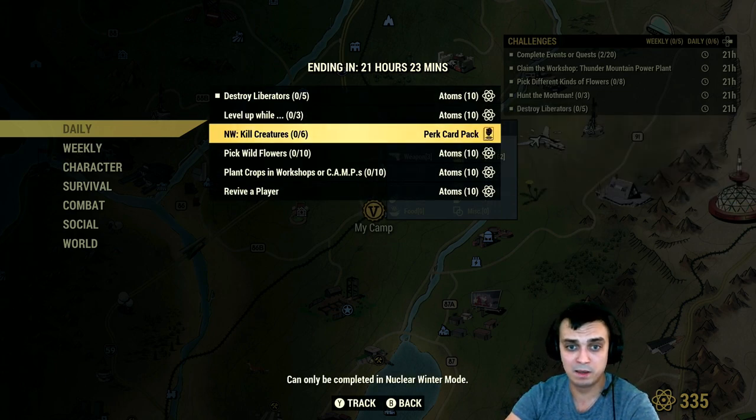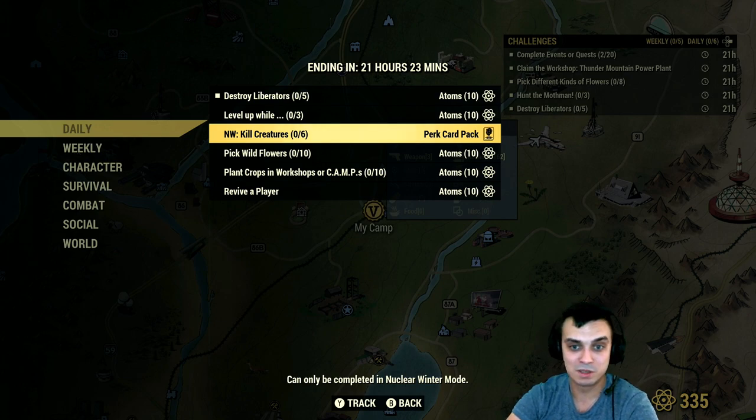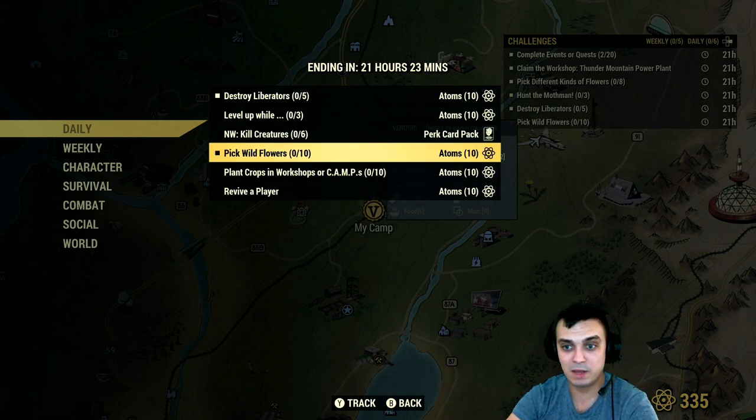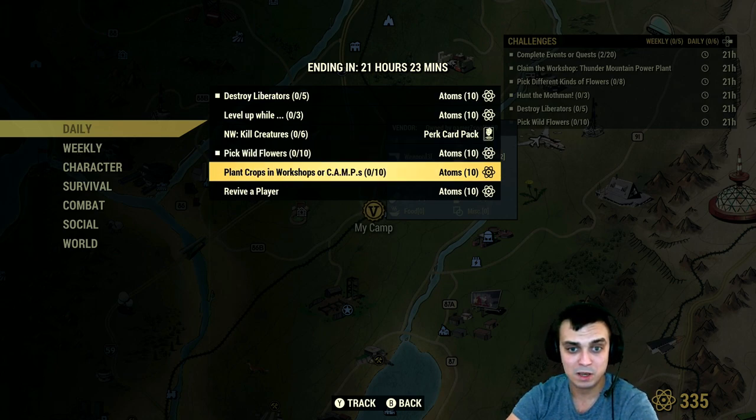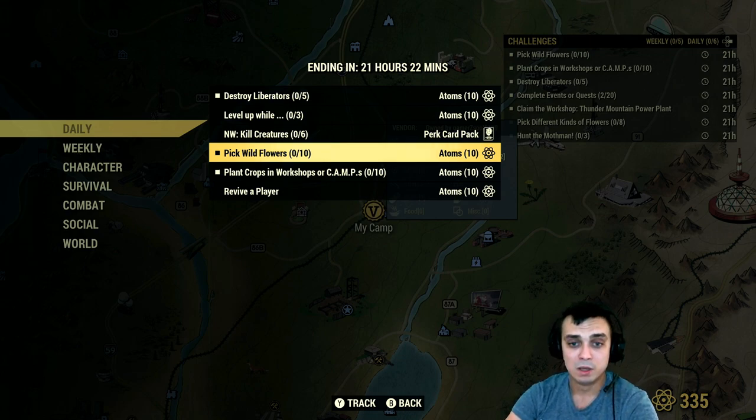Kill creatures at Nuclear Winter to get a perk card. So this is pretty easy actually, if you're lucky with creatures. I usually am. And I would recommend doing this challenge in case you're looking to play a lot of Nuclear Winter in the future and you don't have perk cards. So it's one of the easiest ones. Then pick up flowers, 10 flowers, you get 10 atoms on top. I usually do this at the White Springs. Plant crops in the workshop or camp. Okay, super doable. And revive a player. Unfortunately I will not be able to do it because I don't play Fallout 76 as much as I used to before at the moment. And in terms of dailies, man, what can I say? Garbage. Pretty easy, but it's only 30 atoms I can make today, unfortunately.